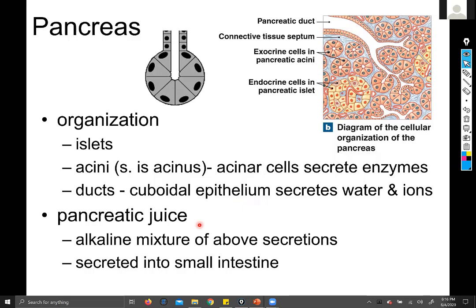So the result is that the pancreas secretes this alkaline fluid into the duodenum. And that's important because the chyme coming in from the stomach is really acidic. But pancreatic enzymes, they only work in a basic environment. So the pH change is crucial for successful digestion.